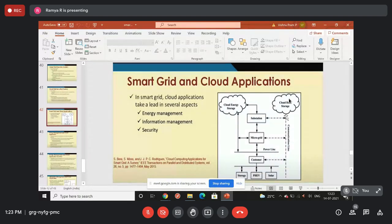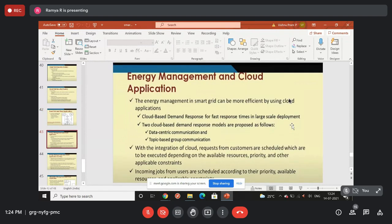So smart grid cloud applications can take the lead in several aspects like energy management, information management, and security. When these two technologies combine, they can manage things like energy management, and they can perform information management and security. Next, energy management and cloud applications.